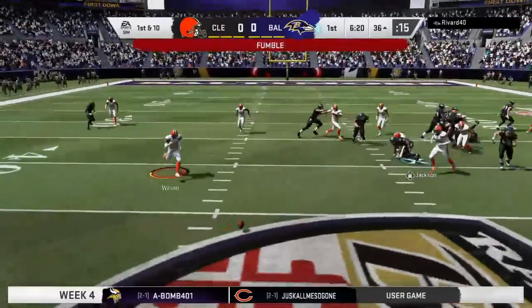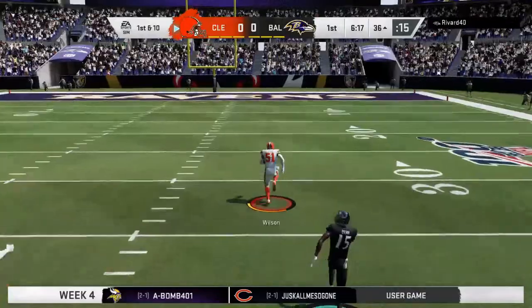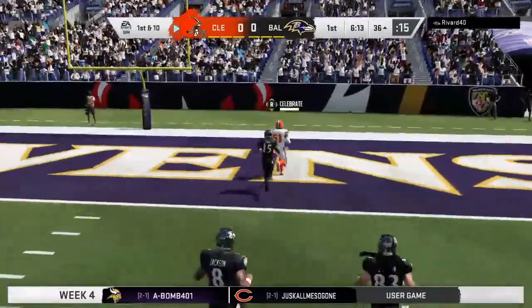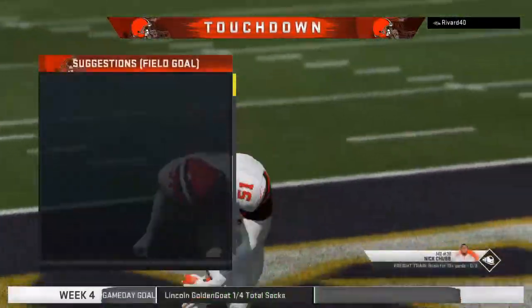Jackson hit, and he lost the football. And this is picked up by the Browns. The 40. He's at the 30. 10, 5, and he's into the end zone. It's a fumble return for a Browns TD.